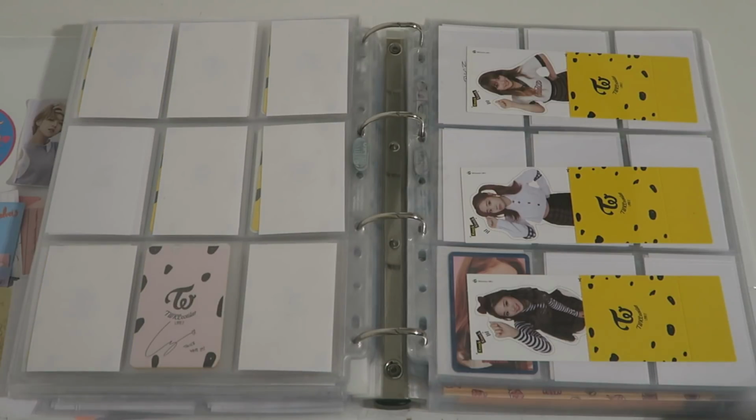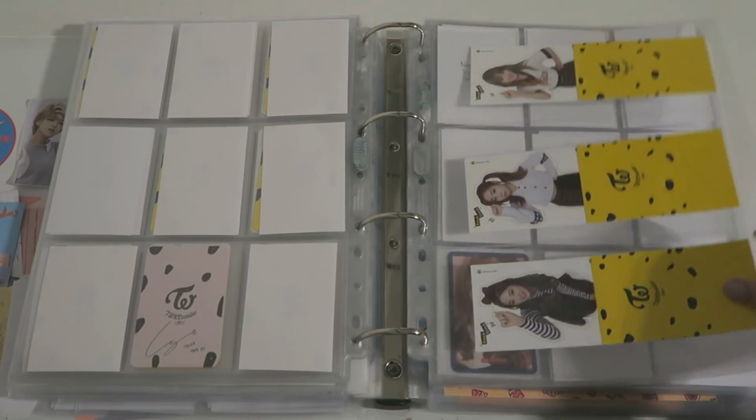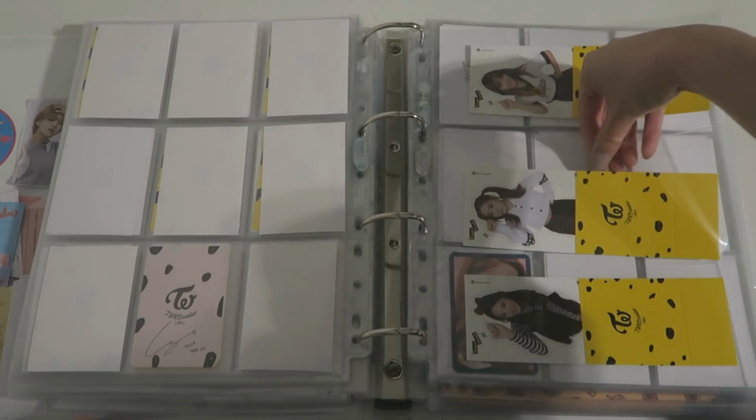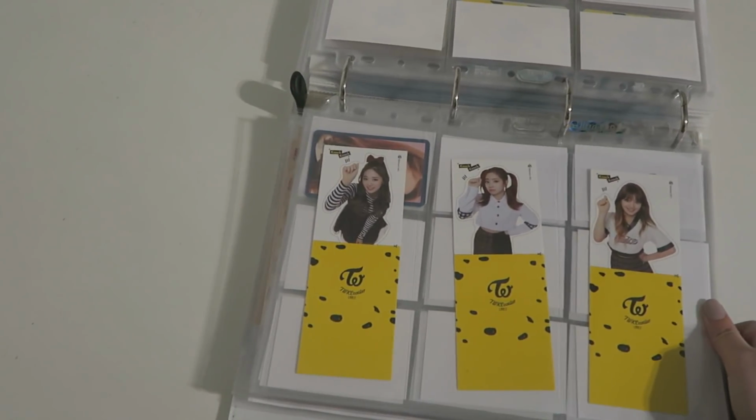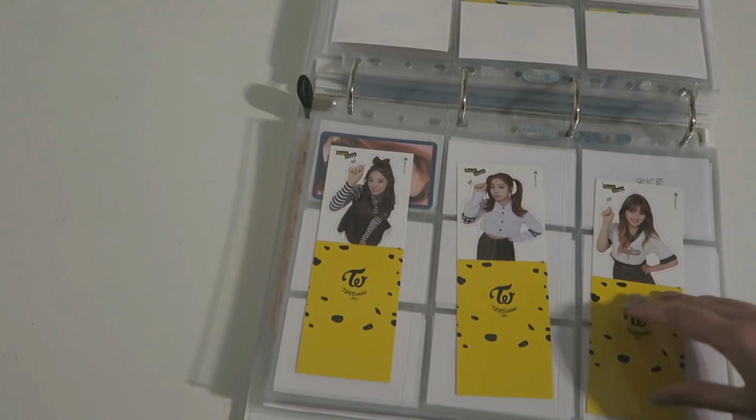Because the more albums they have, the more photo cards they'll have, because these groups have so many members in it, and I literally bow down to anybody who collects the 30 members of 17, because I can't even keep up to date with 5 members. Even albums, I'm really bad with collecting albums, but these are the standee things you get in Lane 2.